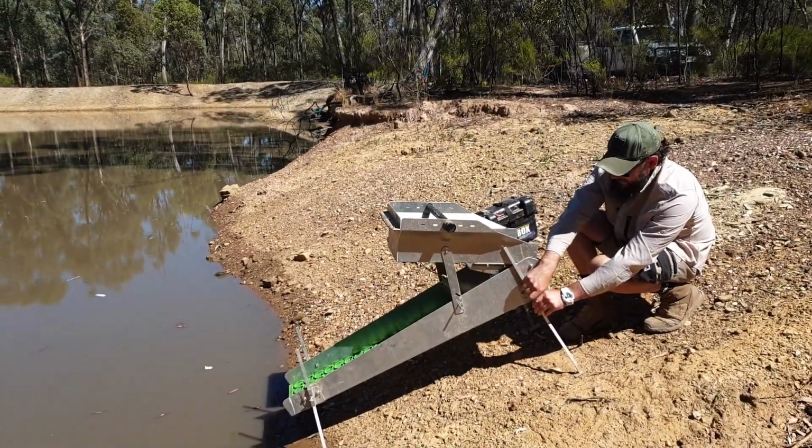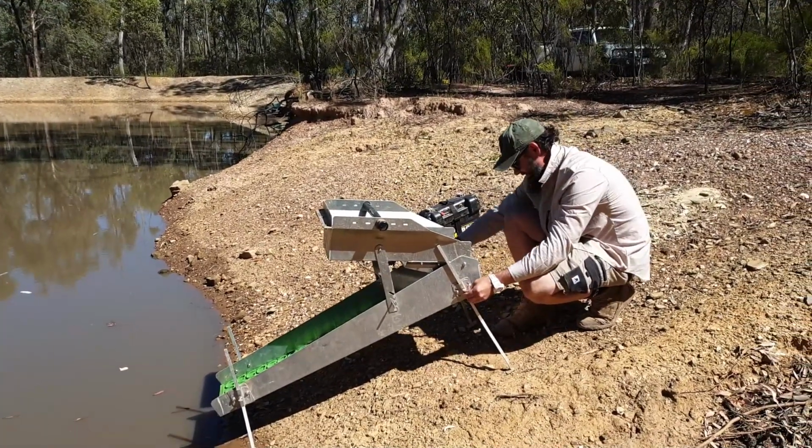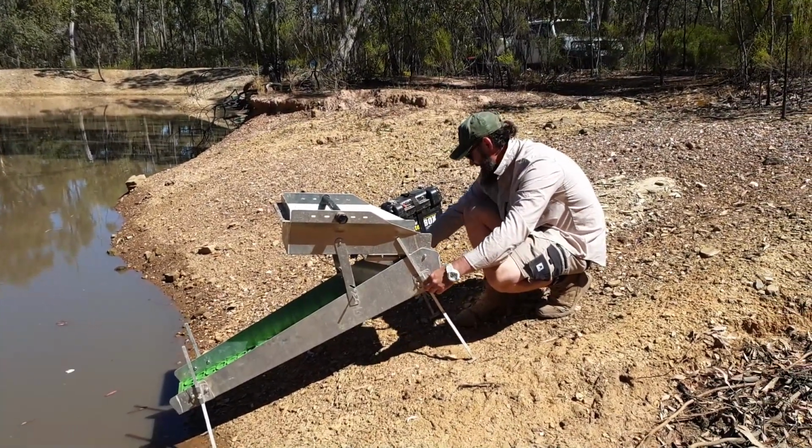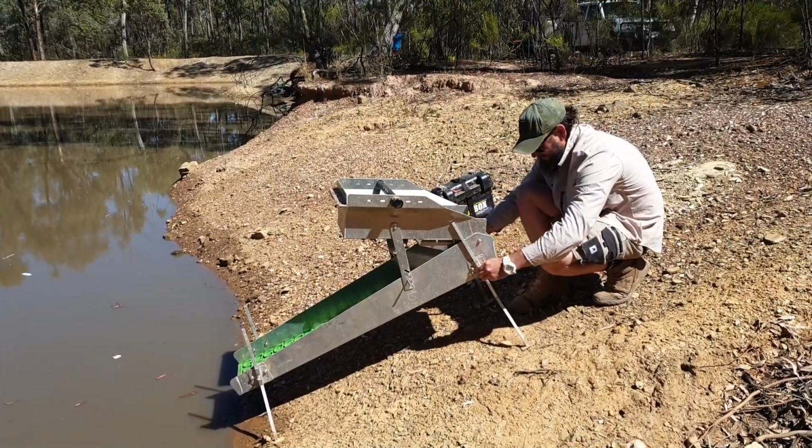We're sort of in the Kingower region, I suppose. Over at Inglewood, we didn't have a dam there, so we've come on a little bit of an adventure. But yeah, we'll get all set up, we'll get it running. We'll see how we go.